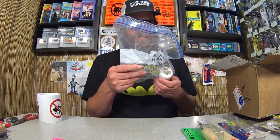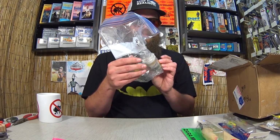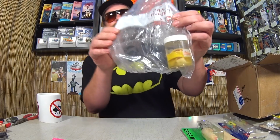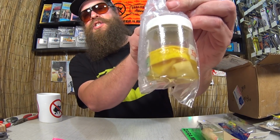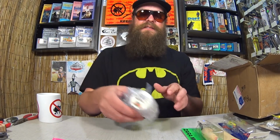Here we have a package of Uncle Josh striper and musky strips. So we have some Uncle Josh pork rind type baits. I have a small collection of these, maybe 4 or 5 jars. These are really cool. And I'm glad it's in a plastic bag. I'm going to store it down here so it doesn't get all over everything.